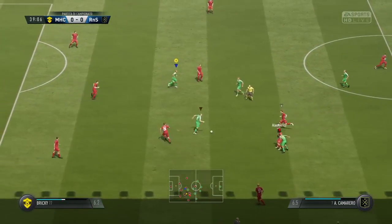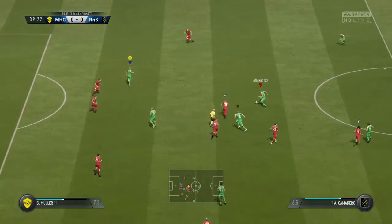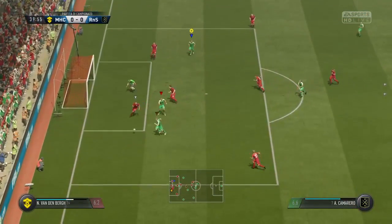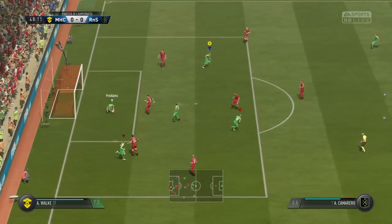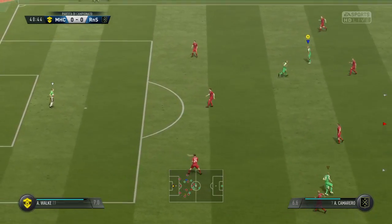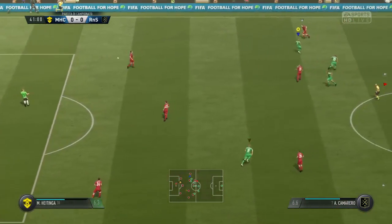Well, they gave it straight to him, didn't they? Now they've got a chance in this part of the pitch. Camara! And Bullock's shot's on here. And he's hung on to the ball too. Brilliant goalkeeping.